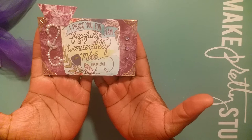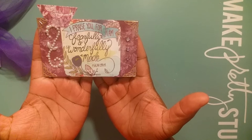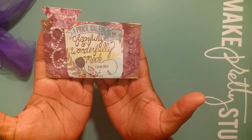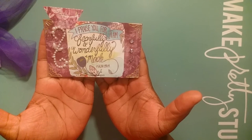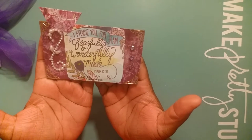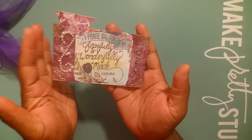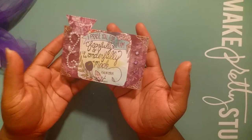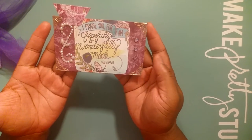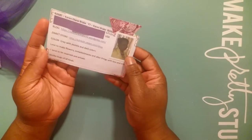Absolutely love it. I praise you, for I am fearfully and wonderfully made. Psalms 139:14. How precious is this? Not only does she have scripture on here that I love, she has my favorite color, purple, and it's multi shades on this card. Then she used the corner. What are these called? I can't think right now because I'm getting excited, but I love it. Purple bling here, pearls, just beautiful. And then she put her tab up here. I love it, Karen.